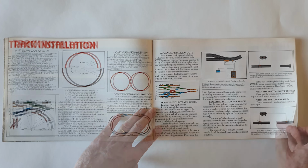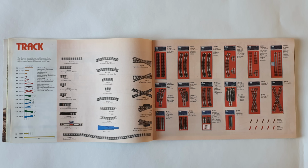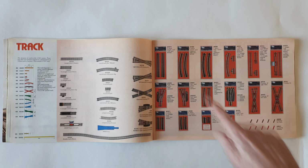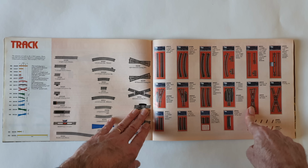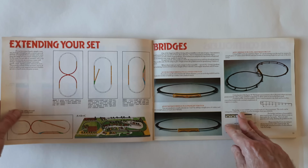I've never heard anything about Lima tracks, so if anybody had any experience of it, was it any good? So here we go. Oh, actually now, gosh, when I see that, oh god, yeah, I have seen that before. I don't think I ever had any, but I remember seeing that. Now, where would it have been? Probably in Wonderland in Edinburgh, I would imagine. At least they gave you a different type of crossing rather than that. You know, this type that Hornby and Pico gave you, they gave you that one as well. Extending your set. Bridges.